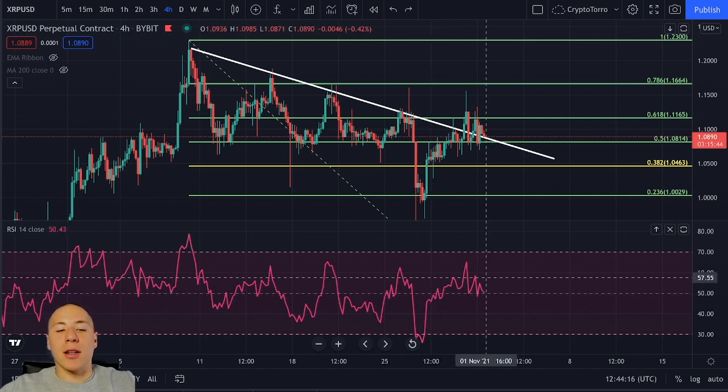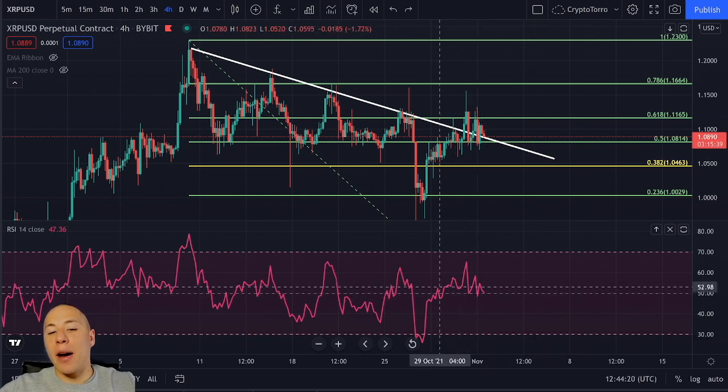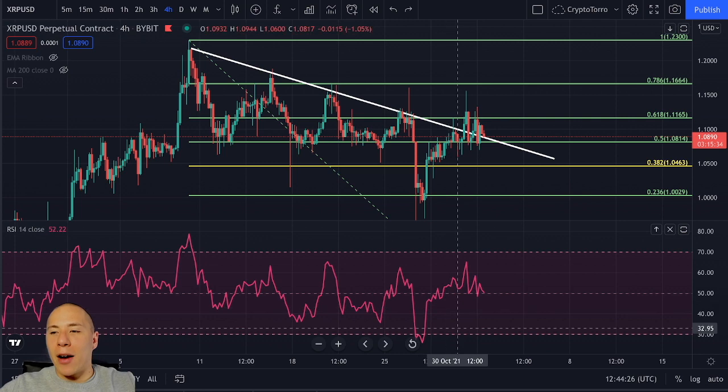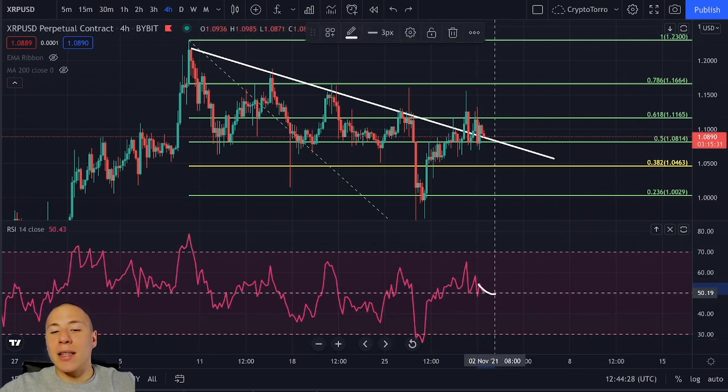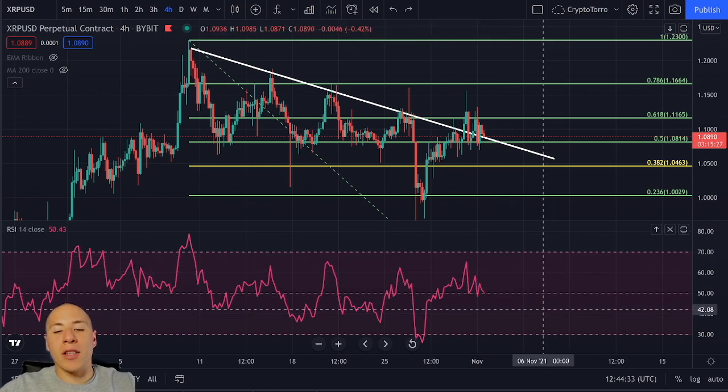What I would like to discuss on the RSI is actually that it looks very healthy. We are still trading above the 50 area on the RSI. That is the thin line in the center of the red area, and this means that the overall market or the overall holders of XRP are in profit as well.